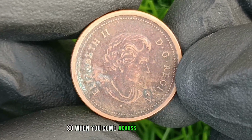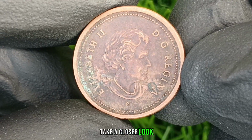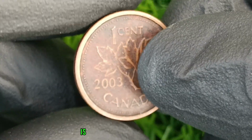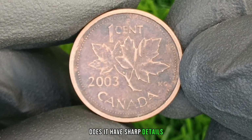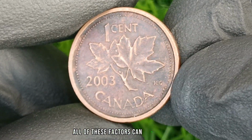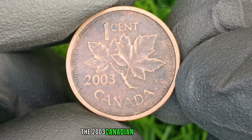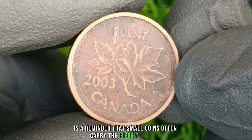So, when you come across a 2003 Canadian 1-cent coin, take a closer look. Does it have the crowned portrait by Dora de Pédery-Hunt, or the uncrowned portrait by Susanna Blunt? Is it circulated or uncirculated? Does it have sharp details, original shine, or maybe even an error? All of these factors can affect value, and all of them show why this coin is more than just a penny. The 2003 Canadian 1-cent coin is a reminder that small coins often carry the biggest stories.